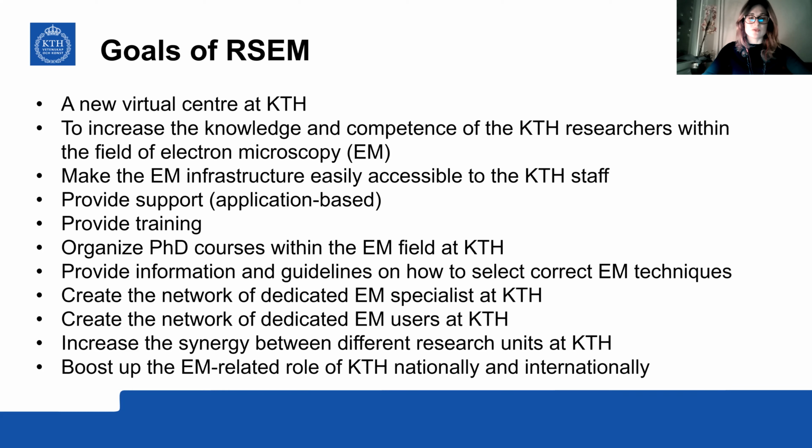One of the goals of the RSEM is to increase the knowledge and competence of the KTH researchers within the field of electron microscopy, as well as to make the EM infrastructure easily accessible to the KTH staff, provide support, provide training, organize PhD courses within the EM field at KTH, as well as provide information and guidelines on how to select correct EM techniques.